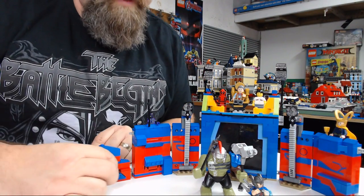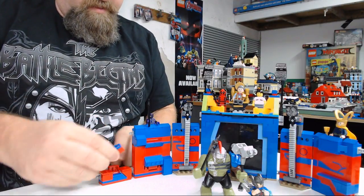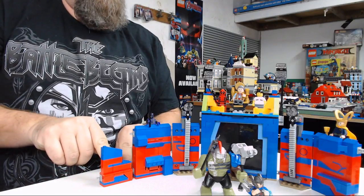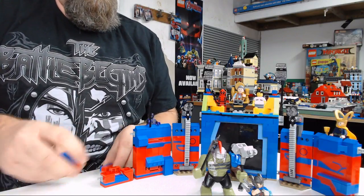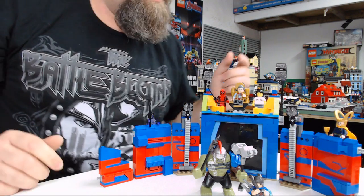Also over here we have a little breakaway spot, which I didn't put back together correctly when I broke it away. But there's a little lever back here. You push that, and this thing falls apart. So pretty simple. And then one other part here.